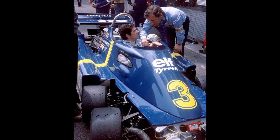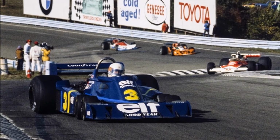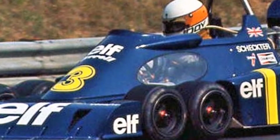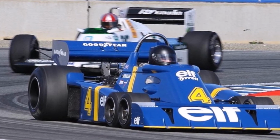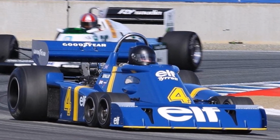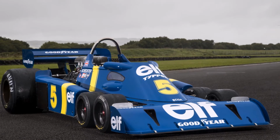Due to the P34's unique design, Tyrrell had to make portholes for the driver to see their front tires. They still remain the only team to have raced and won with more than 4 wheels, and the radical design will remain a nostalgic reminder of the craftiness of the sport during the late 1990s.